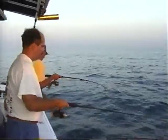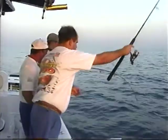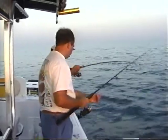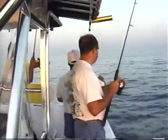Here comes some bait fish. Down deep, Ryan? Yeah, they're all following. Okay, I see them right there. That's picked up a fish.